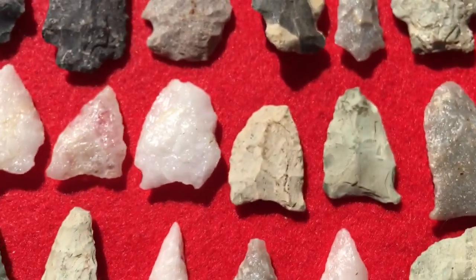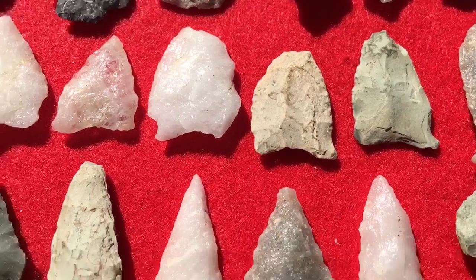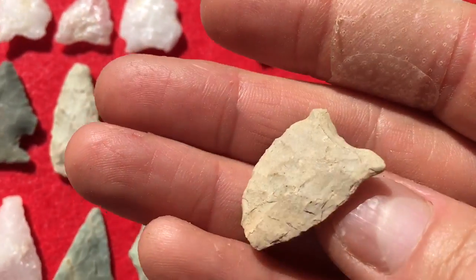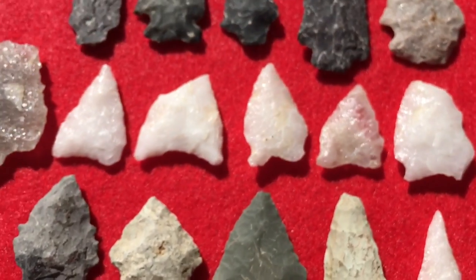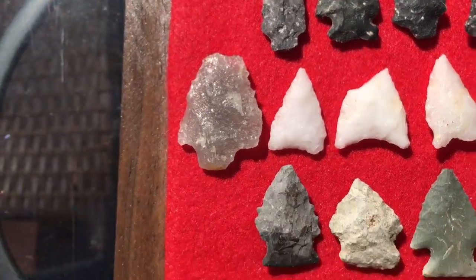I don't know if they have those over in North Carolina. Then these two, I don't know what they would be. The same with this. The base is ground, inside the ears is ground, and the flaking looks a little different than. So some oldies but goodies. Look at that base on that piece of quartz.